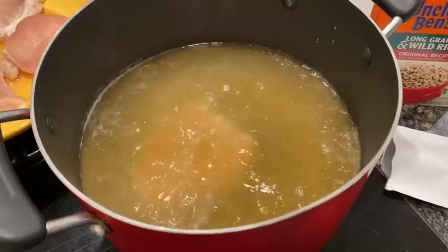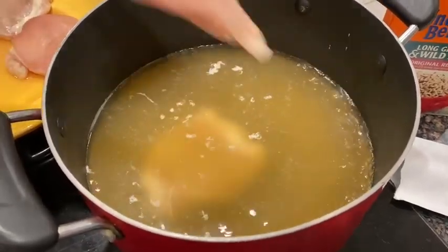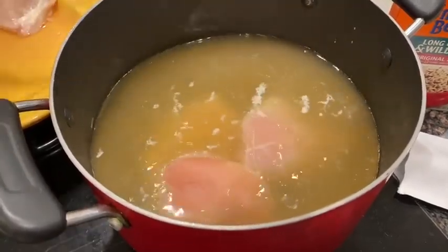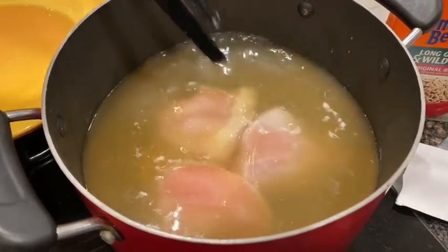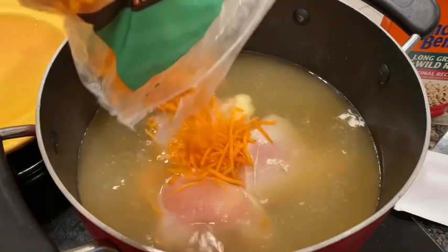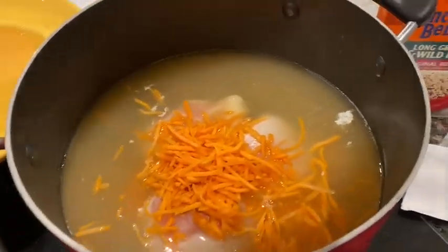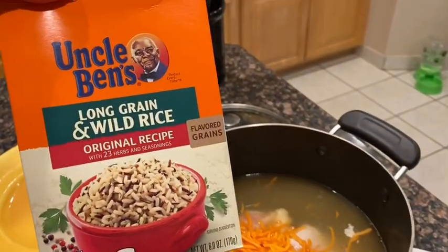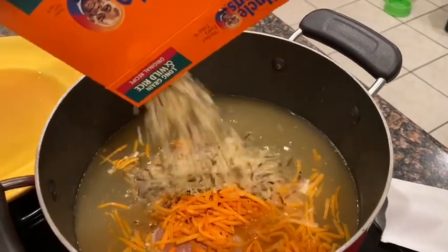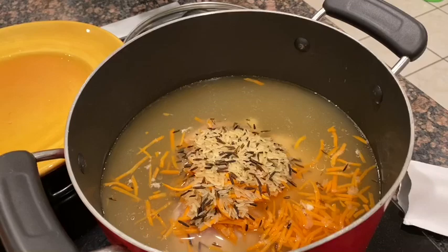Okay, the water in the chicken broth is boiling, so now we're gonna add our chicken. It calls for 1 pound of chicken breast, and I'm using 4 fairly large chicken breasts to make 1 pound. We're gonna add the chicken to the water. I'm adding a cup of shredded carrots. And then the last thing we're gonna add is this Uncle Ben's long grain and wild rice original recipe. It is uncooked, so I'm adding in the rice itself. And then we'll also add in the seasoning packet.